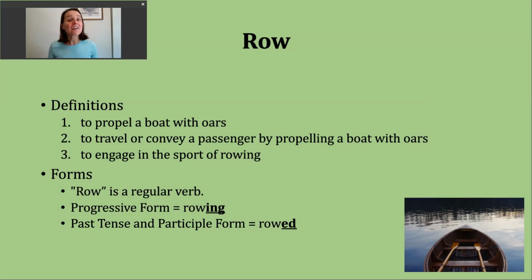A third way you might hear row used is to mean to engage in the sport of rowing. And hopefully, with this definition, you can see why I've picked this verb. As we've spent about 2.5 weeks now looking at verbs that you might hear or see if you're following the Olympics, there's very much a sport of rowing, and we'll talk a little bit more about that as we progress through the video.